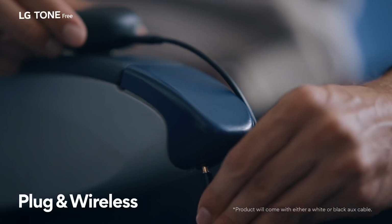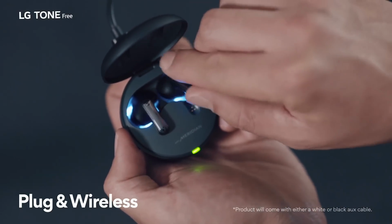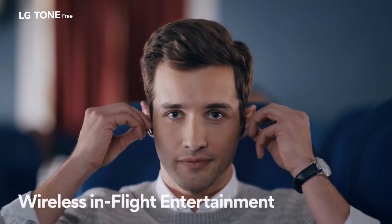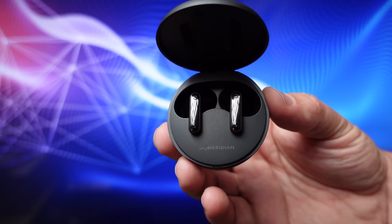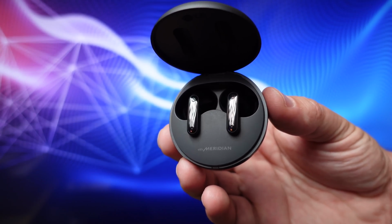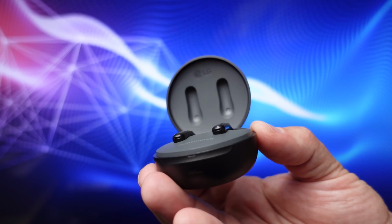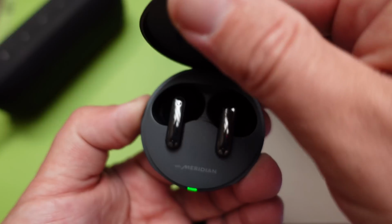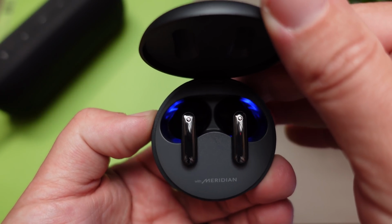So if you're traveling on a plane, or if you're using a computer that may not have Bluetooth, anything that just has a headphone jack that may not have Bluetooth built in, you will be able to plug this case in and use your earbuds wirelessly. And on top of that, it also has a UV nano case, which is doing the best to make sure your earbuds are always clean. It has active noise canceling, which I also felt was very good on this pair.